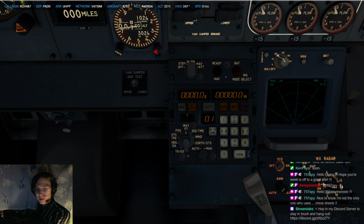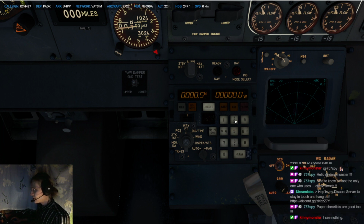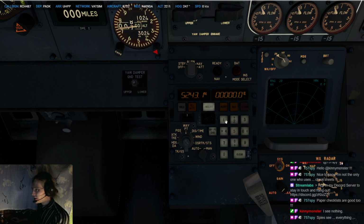Okay, Shemya is gonna be north 52 43.1. Honestly, aviation is all about notes and cheat sheets. Flying sometimes feels secondary. 174. Yep, this is gonna be actually already after the 180th meridian on the east. 174 03.7. Then it's gonna be 24 03.7.